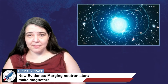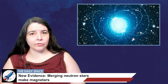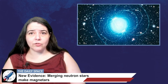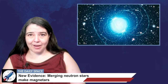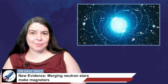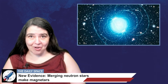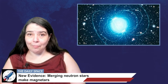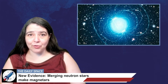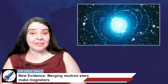A team led by B.B. Zhang reviewed the locations of the short gamma ray bursts, looking for evidence that these bursts coincided with the locations of magnetars. They theorized that when two neutron stars merge and release gamma rays and gravitational waves, and just about every other wave except sound waves, these mergers can create magnetars, and they found a very young magnetar at the location of a gamma ray burst known as GRB-130310A. This is just one observation, but it is a start.